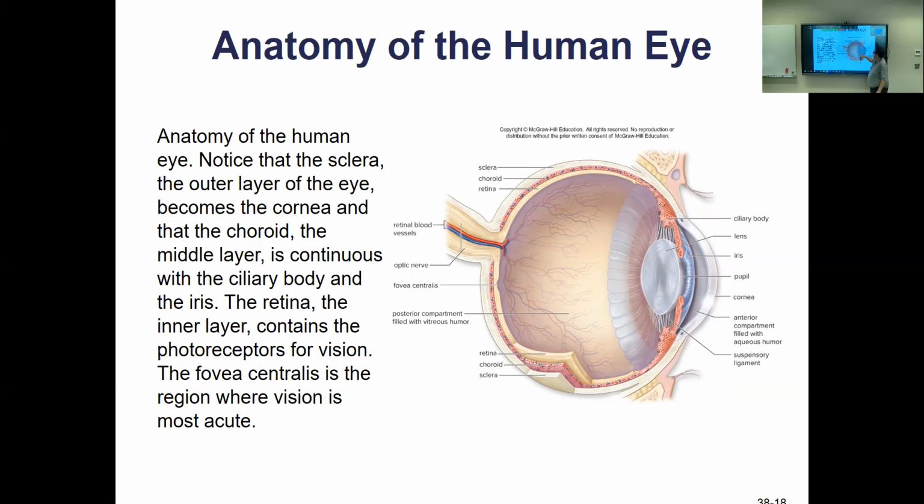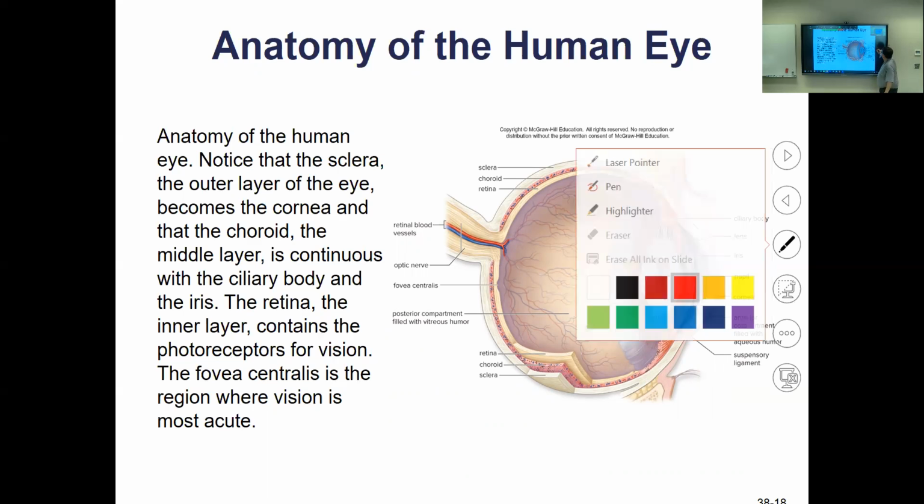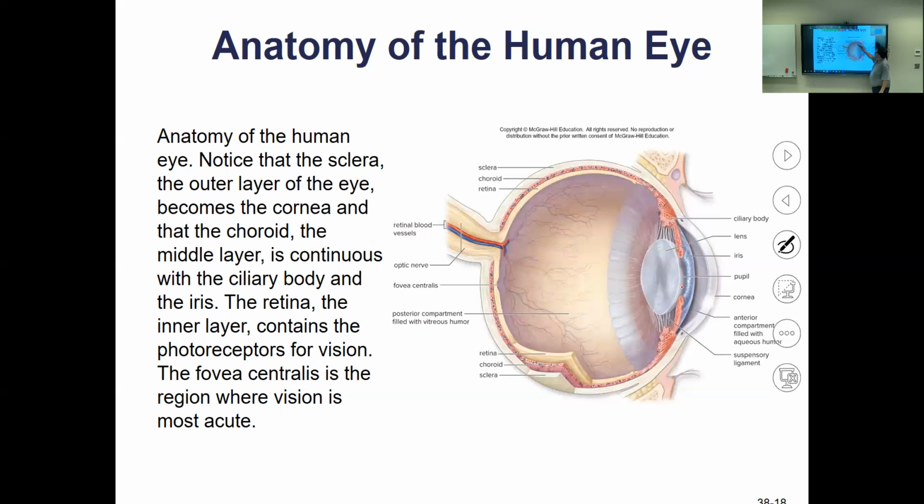The retina is the back layer that you can see right here. There are 10 layers of the retina. I'm going to show you a picture in just a bit. The rods and cones that do vision are located here. Another cool structure is the fovea centralis. This is your center of focus. Whatever you're looking at, that is where the light is hitting.